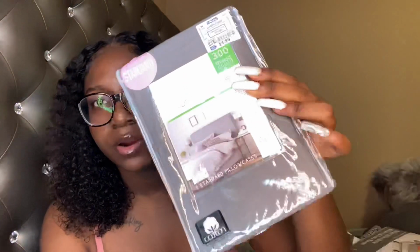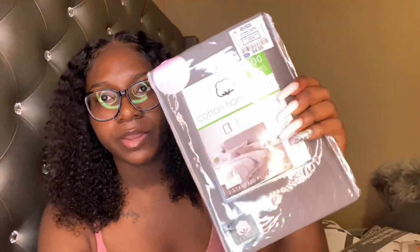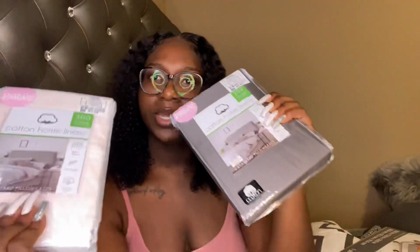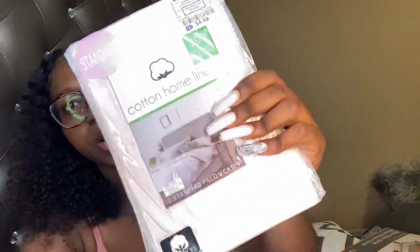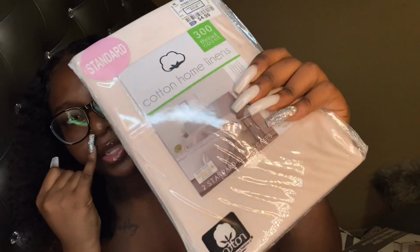So I got the dark gray ones, like a charcoal gray kind of. Got some gray ones, and then I picked up these pink ones. I'm trying to show y'all the color of them. The color that I'm going for to pop in my room is a light pink, like a soft pink.